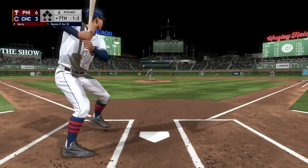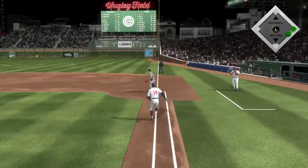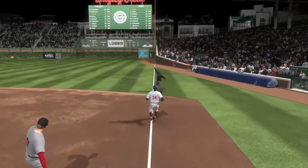Here's the 1-2 delivery. On the ground to third. In time to first, and there are 2 away.